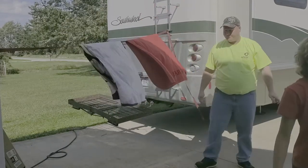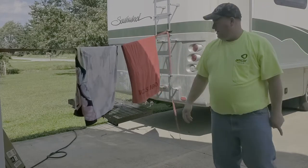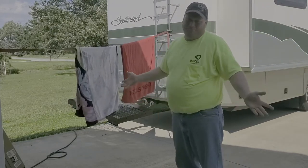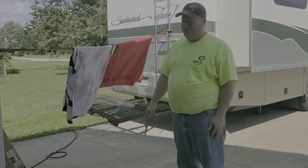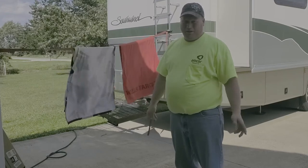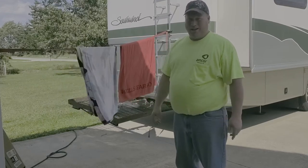We have a windy day today. It all works pretty good, except for the fact you go somewhere, maybe they don't have trees. So you can use a set of stakes. There's some other methods, but let me show you what I think is foolproof.